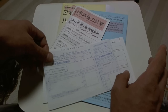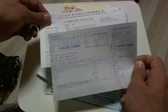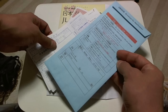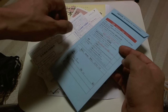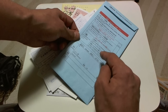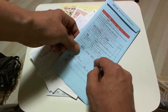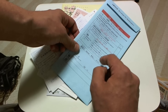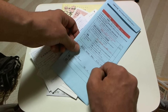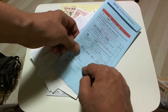So once you've done all that, you got your slip, you paid your fee, you filled out your application, then you'll have to stick it in this envelope here, this blue envelope that they give you. Of course, on the back again, be sure to fill out your address. This can be actually in Romaji if you can't write the kanji for your address. Sometimes name kanji can be quite difficult, so you can write it in Romaji here. That's totally okay. This is if something gets messed up, they can send it back to you, of course.